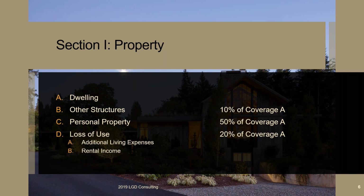So let's say it's going to cost $400,000 to rebuild this particular house. So coverage A, the limit will be $400,000. That's only covering the main dwelling. Remember, anything bolted, welded, nailed, attached to that house would qualify as coverage A.